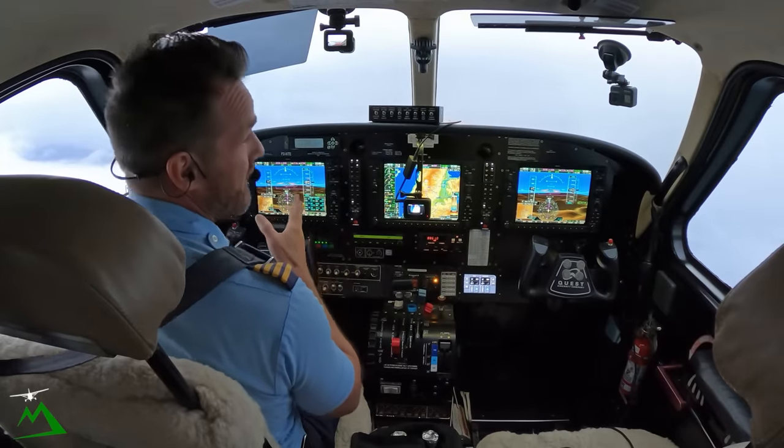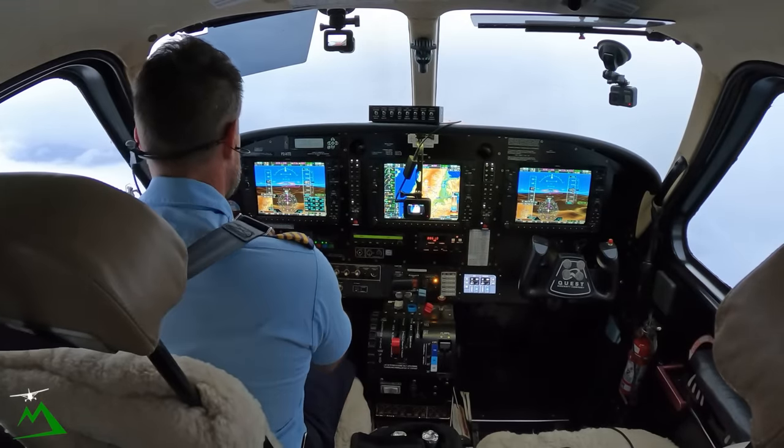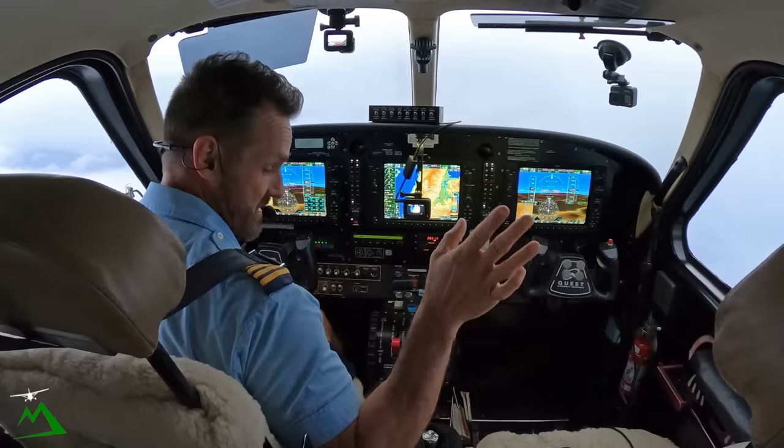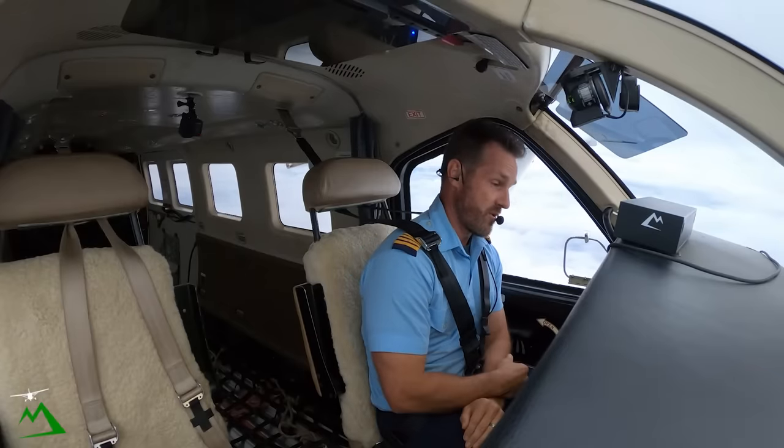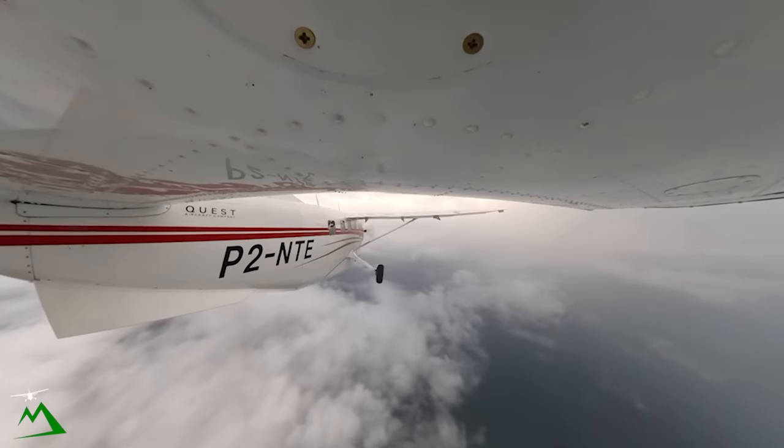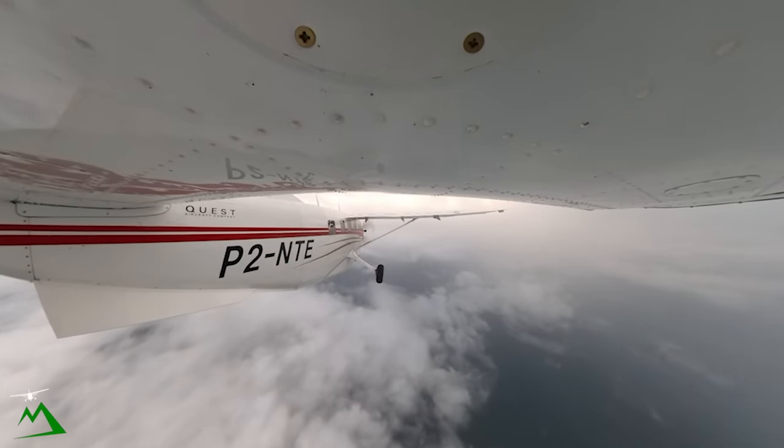Yeah, way cloudier than I was expecting. I was expecting this to be clear today because it did not show anything on the weather forecast. Definitely, the weather forecast was 100% wrong today.